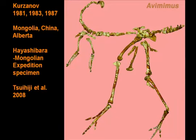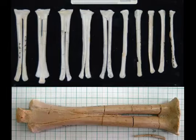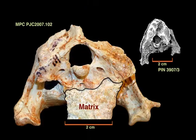Here's just a quick example of a little animal called Avimimus. This is a skeleton collected by one of the Japanese expeditions. But this is a poached quarry we found. And there we found not just one individual, but many, many individuals. We figure there's at least 20 in the quarry. They didn't collect most of this stuff. It was a chicken-sized animal, very poorly known. Luckily, we found parts of skulls as well.